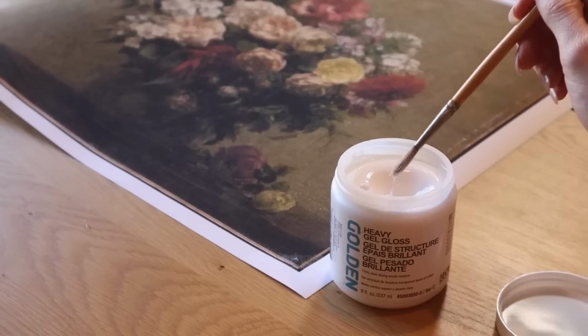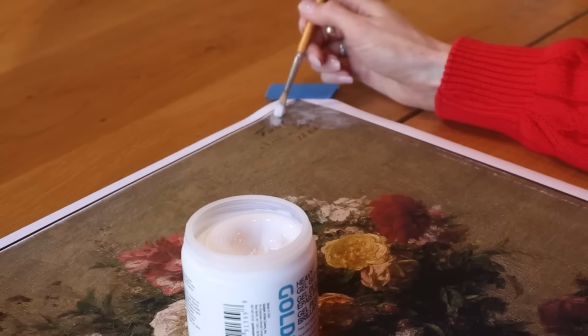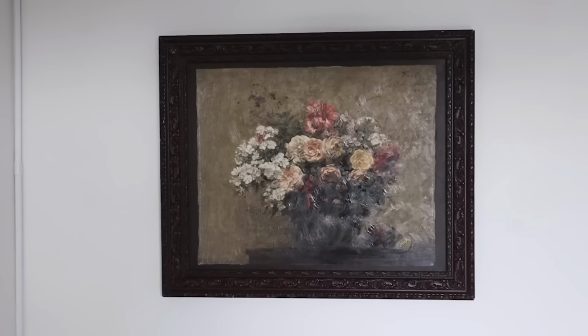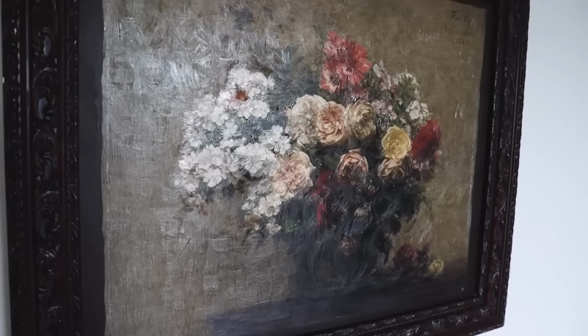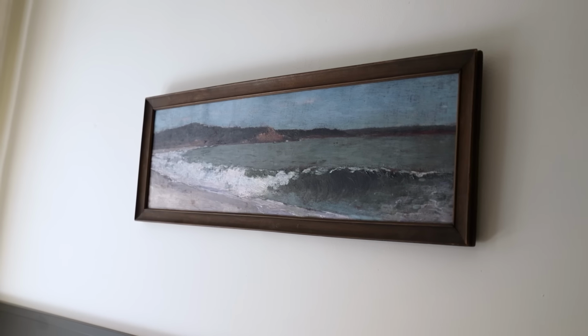Once you do print it, we've used a hack where we've used Mod Podge or some kind of texture medium in order to add some dimension to those photos. If you go in similar brush strokes, you can make it look like it's a real painting and not one that you printed off the internet. But how good? What a great idea for free art. Until you print it. Then it costs you a little bit of money.